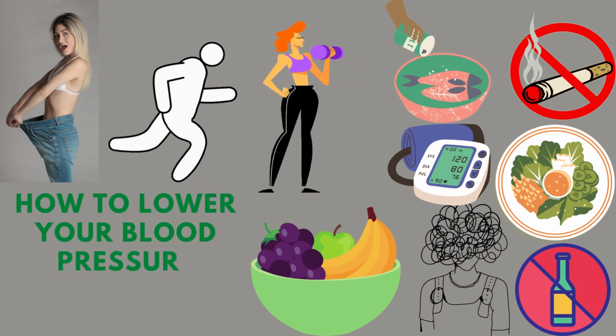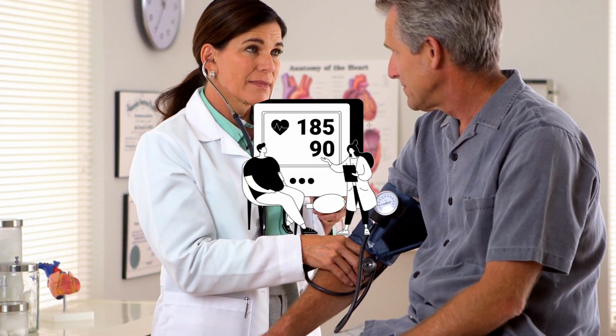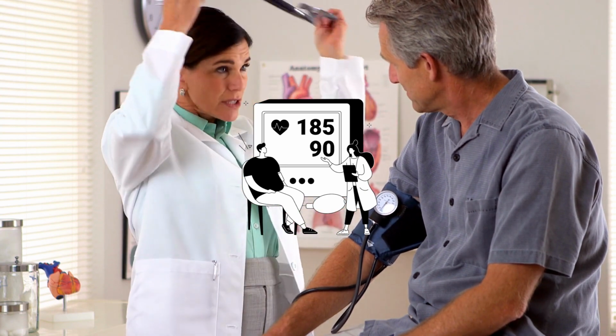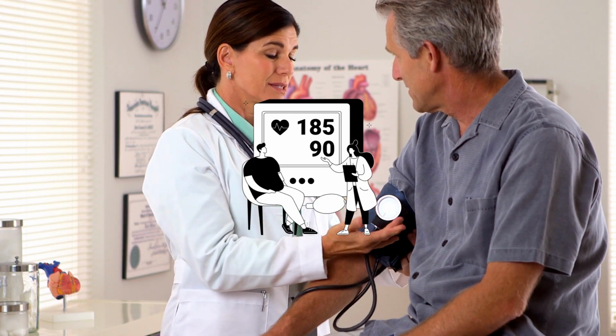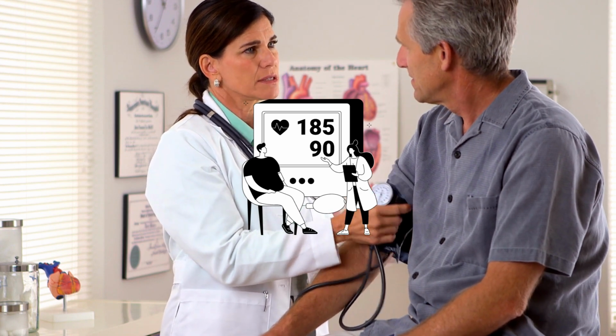How to lower your blood pressure without medication. High blood pressure, also known as hypertension, is a condition that usually requires medication in order to keep it under control. There are significant changes you can easily make to your life so that you won't have to take blood pressure medications in order to keep your numbers in line.